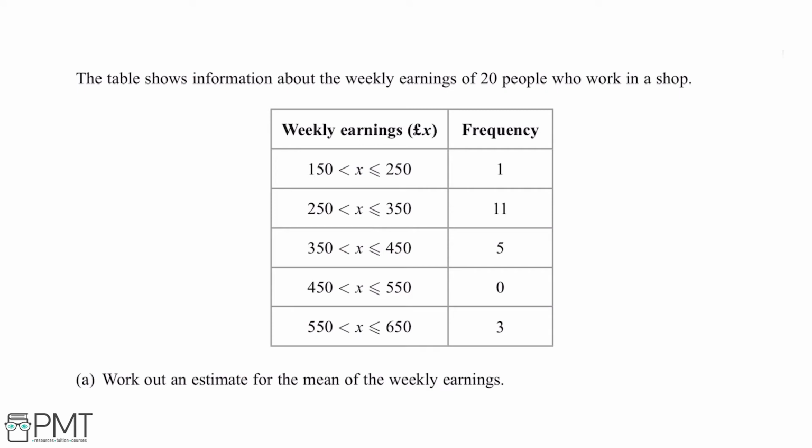The table shows information about the weekly earnings of 20 people who work in a shop. Work out an estimate for the mean of the weekly earnings. So in order to work out an estimate for the mean of the weekly earnings, we need to find the midpoint of their weekly earnings, which is this left-hand side column here.